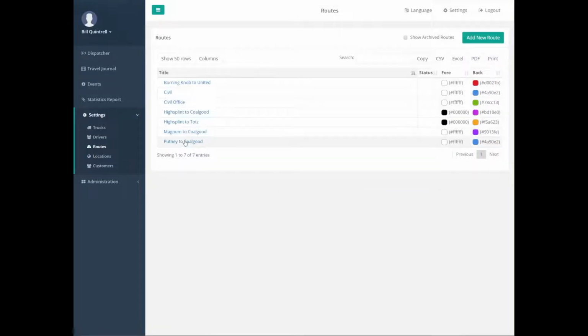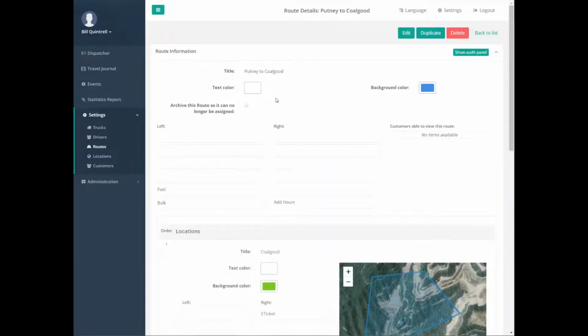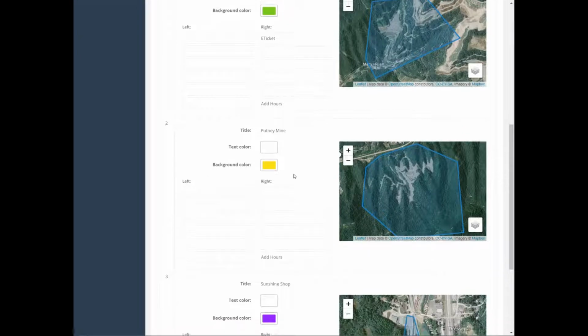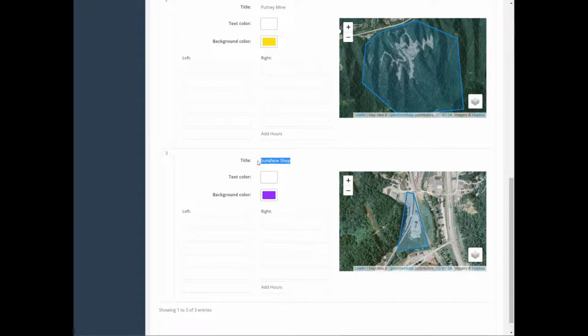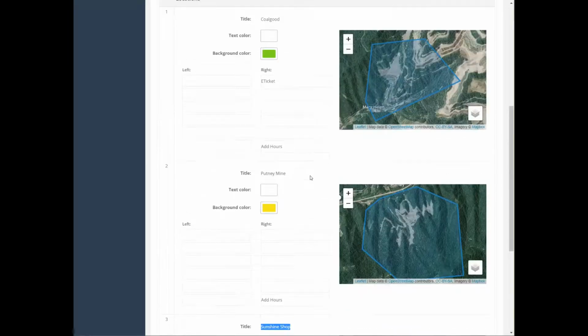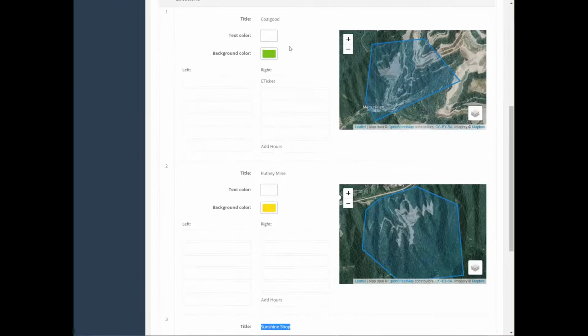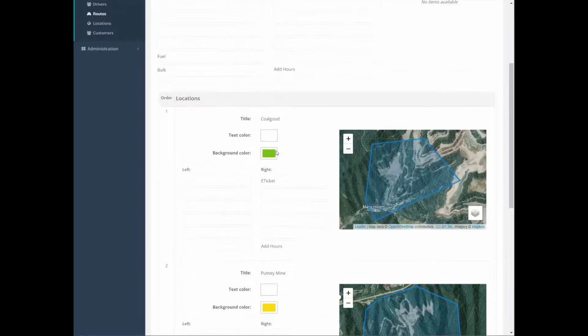So in this case, going between Putney and Cold Good on that route, there's the Cold Good location and the Putney location. They may stop at the Sunshine Shop for truck maintenance. And here's where your dispatcher defines for all these tasks what buttons are available to the driver at that location. If you notice, Cold Good's the only location here that has the truck scale to get an e-ticket. So only at Cold Good, when they're within that location, is that button going to show up for them.